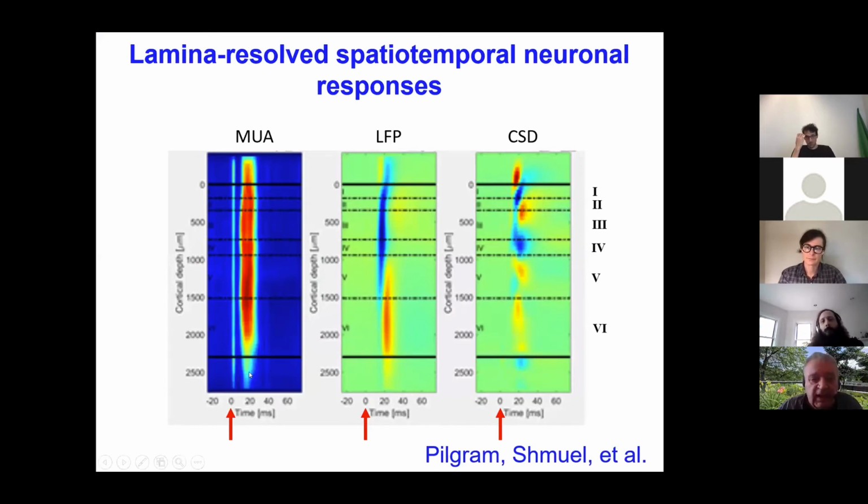This would be the multi-unit activity response to 4-pulse stimulation of the rat, very similar to median nerve stimulation in humans. That would be the multi-unit activity in the middle, local field potential, and then current source density, which is a model that approximates the synaptic currents that go into and out of the population of cells at each location.